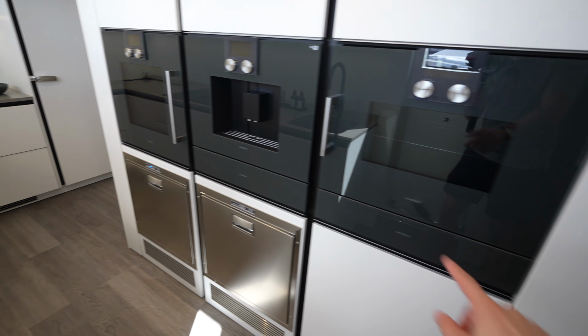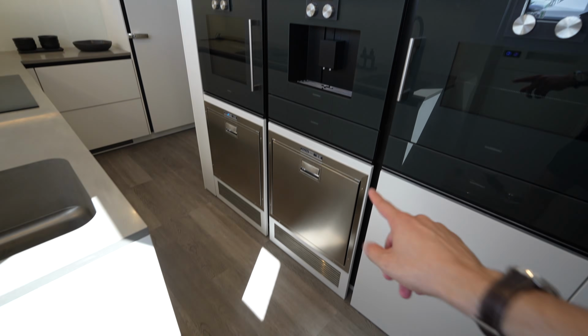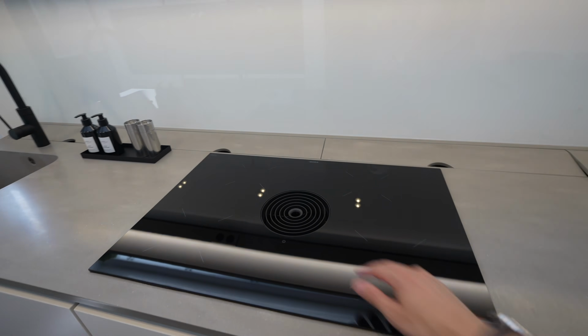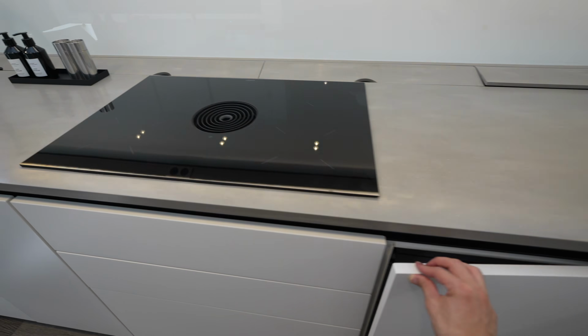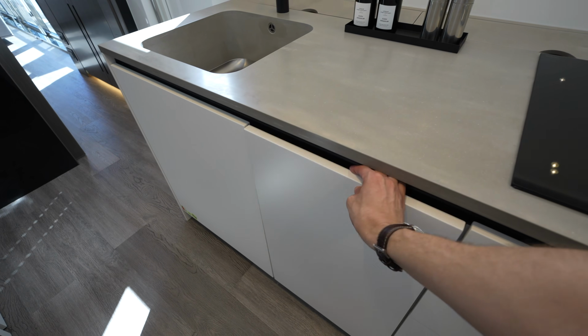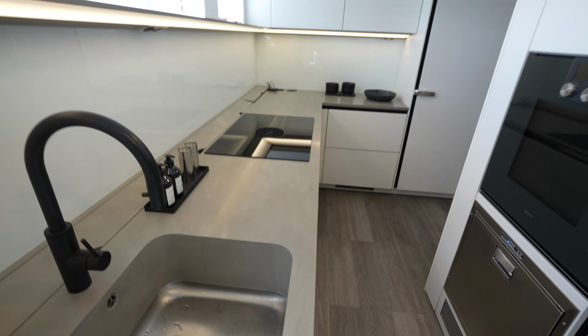Ooh, it looks like we have, these are Gaggenau appliances. This is extremely high-end stuff. Two refrigerators underneath. This is cool. I think this is the exhaust fan that's integrated right into the cooktop. And I'm searching, maybe it's right here. I'm searching for the dishwasher. That is not it. Maybe it's this one. There we go. And your refrigerator is right over here.